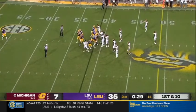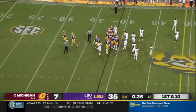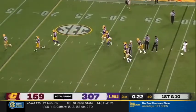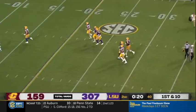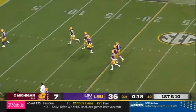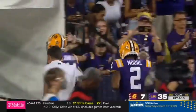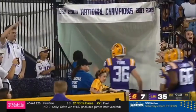307 yards of offense for LSU, including 280 through the air. Max Johnson, 20 of 25, four touchdowns. Hit the locker room with a 35-7 lead. Coming up at the half, you can watch the live performance from the go.